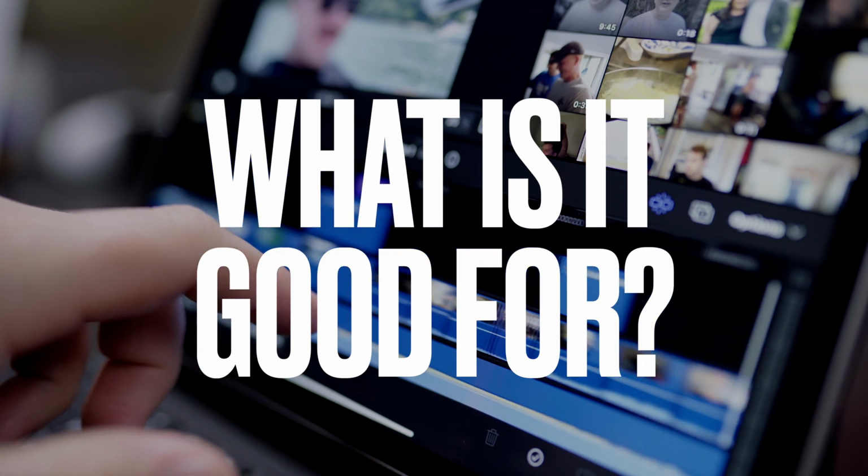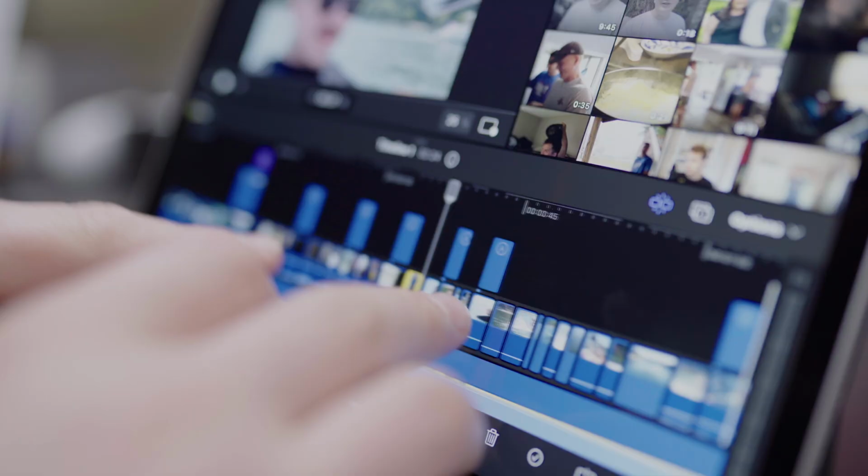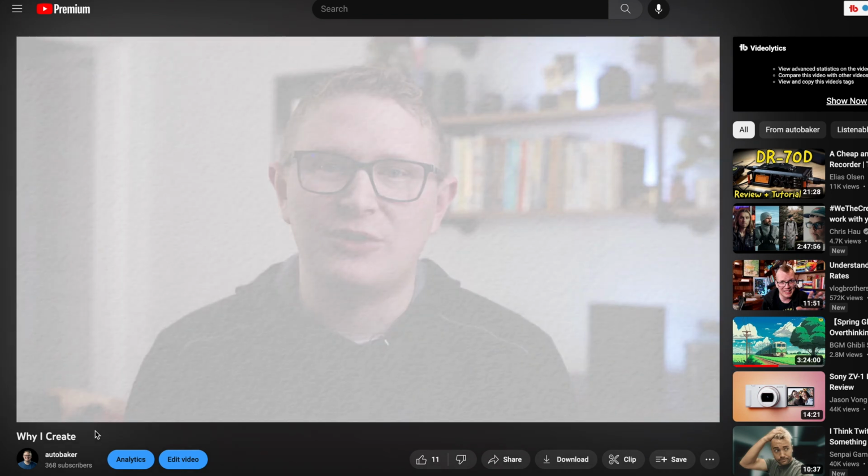So what do I think would be good to edit on the iPad? Really, this has been the hardest thing for me to grasp because I wanted it to be the Mac version, and it isn't. This app is meant to introduce a whole new audience into video editing, built for touch. So when I think of the iPad, there are 3 main types of videos that will be good on it. Straightforward talking head videos, what I'm doing right now, and really 90% of what YouTube is today.